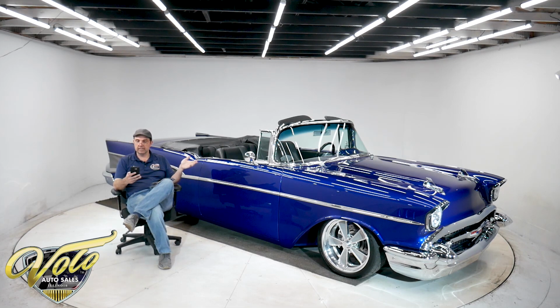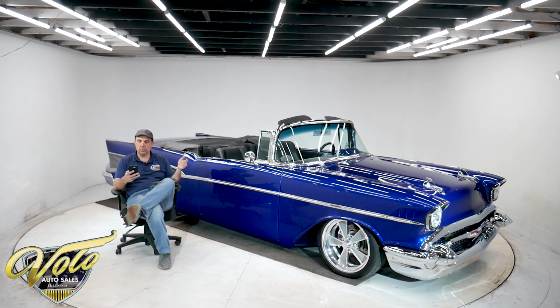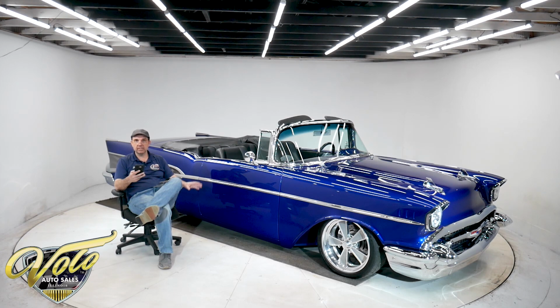In front, it's got adjustable air ride suspension that's controlled inside the car. Flaming River rack and pinion steering. The trans is an electronic shift TCI Street Fighter, the 4L80E. That's an overdrive electronic shift. And it was built to handle the 717 horsepower motor that's under the hood.